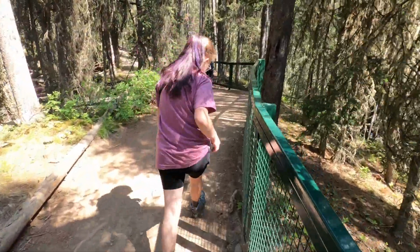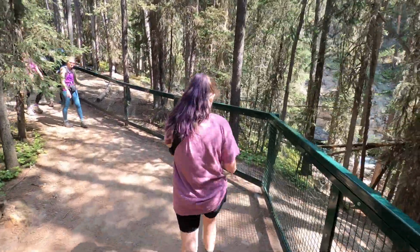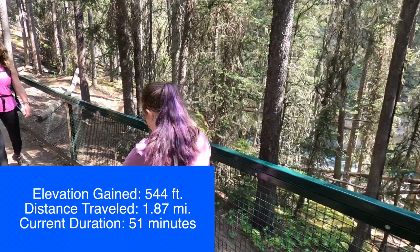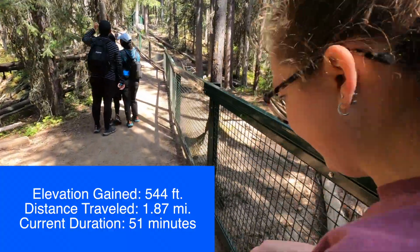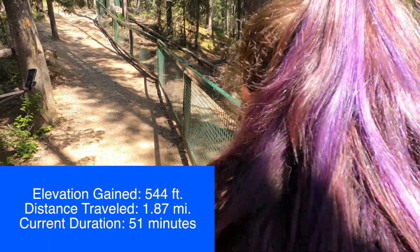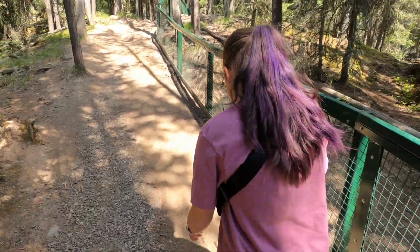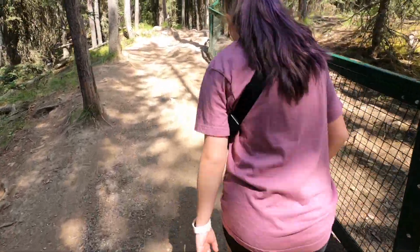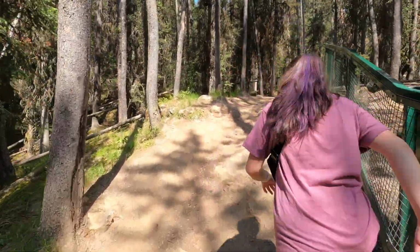So here we go. Claire, what are the stats on our hike so far? 544 feet elevation gained, 1.87 miles, and 61 minutes. Got it. All right, here we go. We'll see if we make it to the ink pots. We've got plenty of water. We've got plenty of snacks. So here we go.